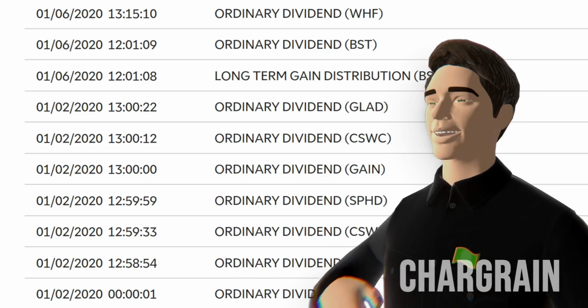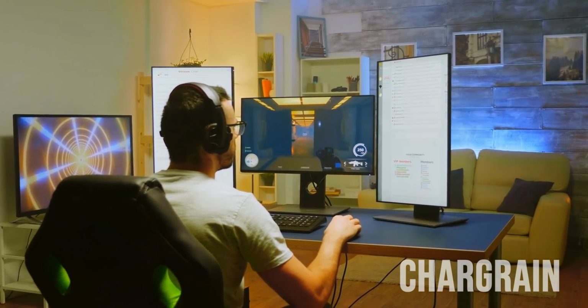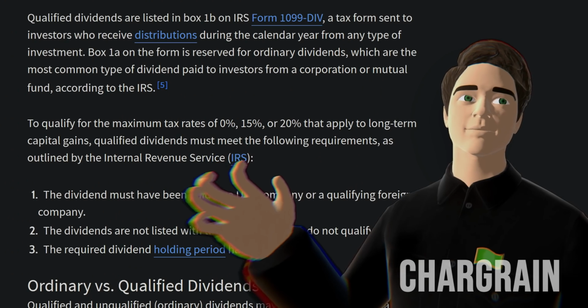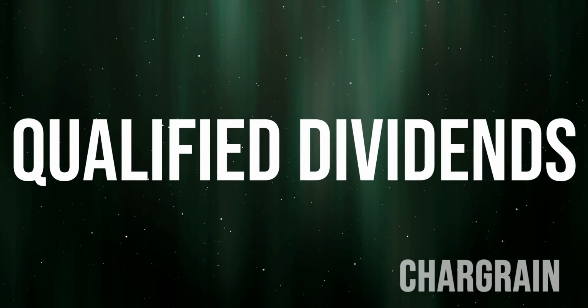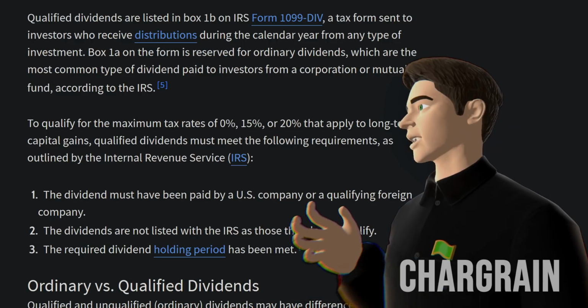If you turn a blind eye to the tax man, your poor fledgling dividends will be preyed upon like Fortnite noobs running away from professional Fortnite Twitch streamers. You don't stand a chance. Dividends are taxed in two ways: ordinary dividends and qualified dividends. Either qualified dividends, which are the good kind, or ordinary dividends, which are the not so good kind.